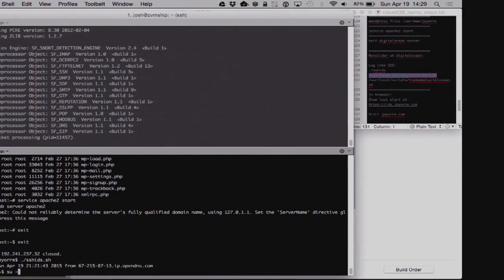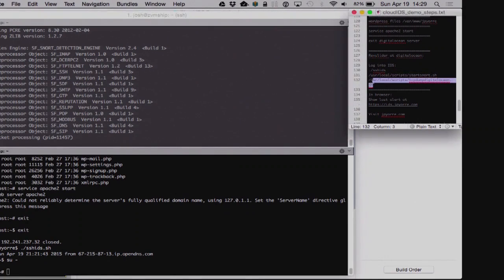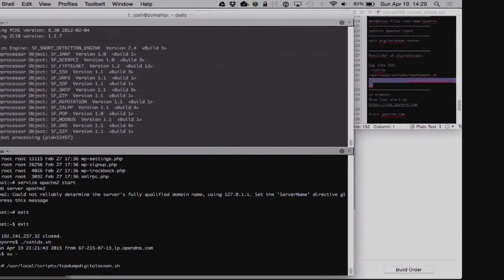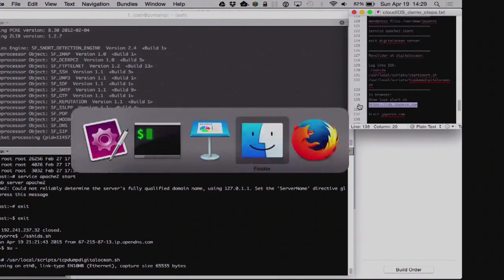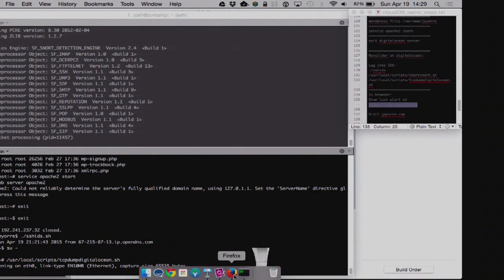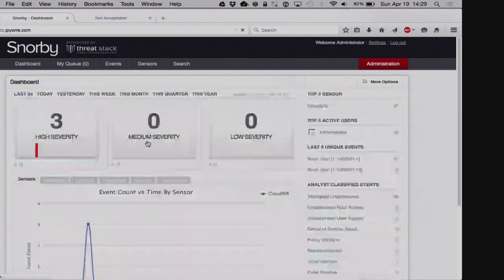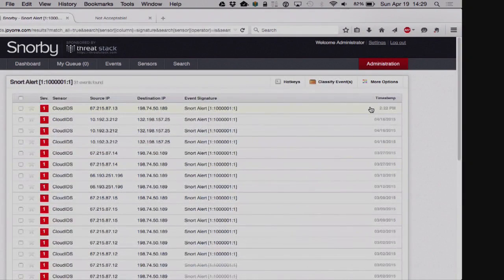I have a script to write to a file called digitalocean.pcap. So that's running. And you can see, if I go back in here, the last alert you're going to see is the last one I did, because I haven't done a new one yet. But I'll go ahead and let it load and see. Okay, so there's my last alert, 2:22 p.m.